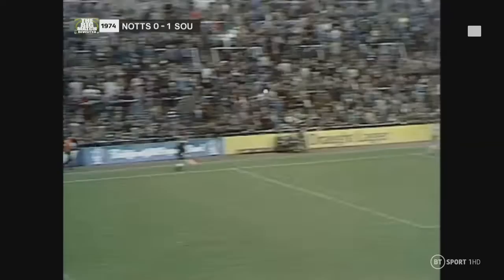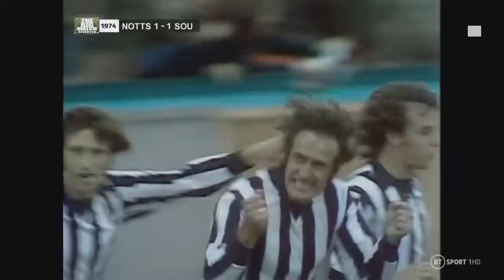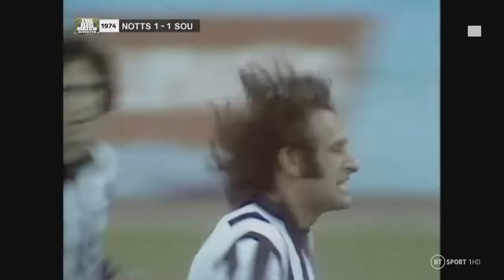Brad is up there, all six-footers. There's Masson's corner. There's Brad, and there's the goal. Randall. It's the equaliser. Randall's got it. 1-1, and the County supporters erupt. Randall opens his account for the season, his first goal of the season.